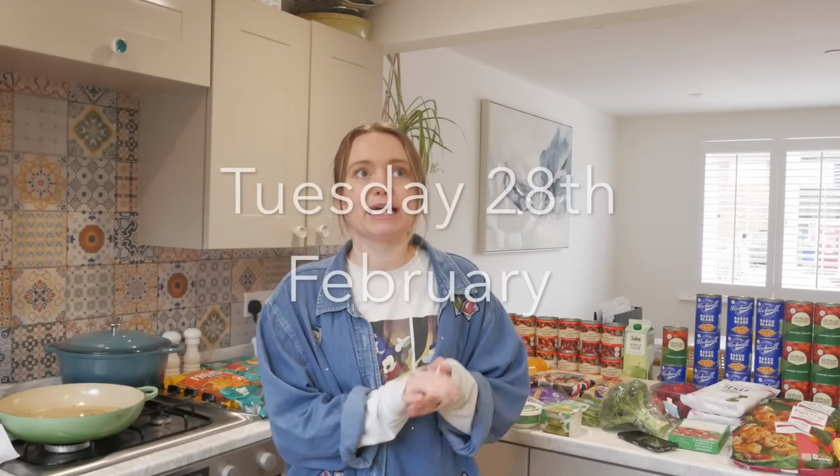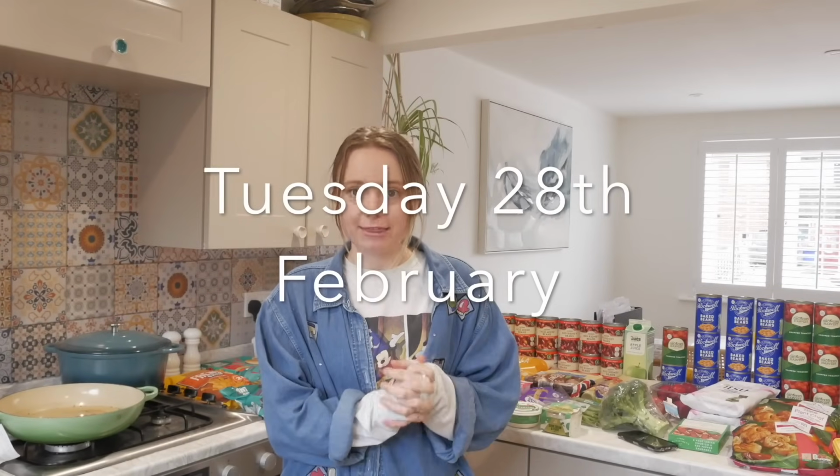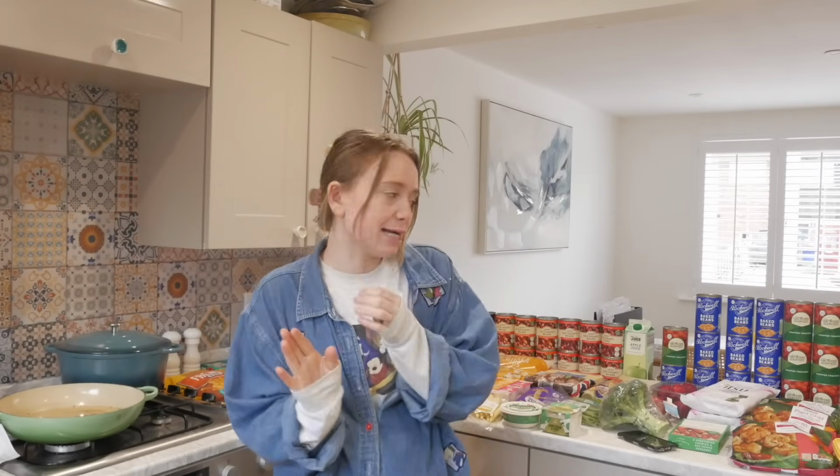Today is Tuesday, the 28th of February. So we got paid today, and I've done a stock up shop at 2 different places. So I popped to Aldi, and then I did a click and collect order from Tesco's. The reason I did this is because Tesco's are price matching a lot of their products from Aldi. So they're the same price, but I also get Clubcard points.